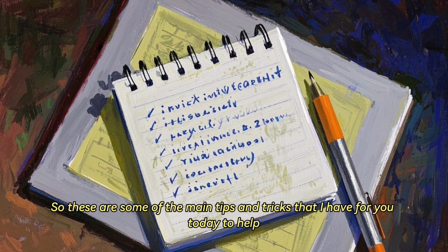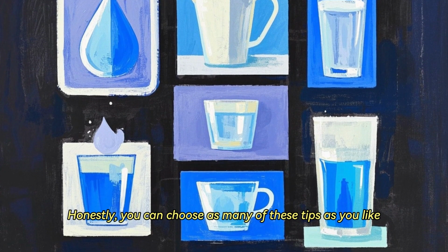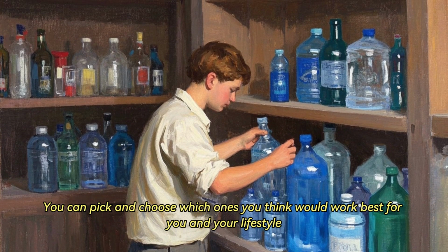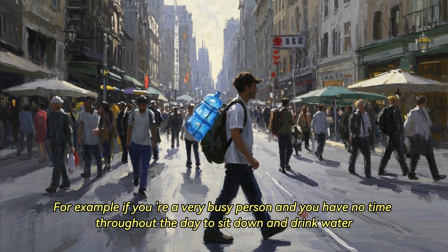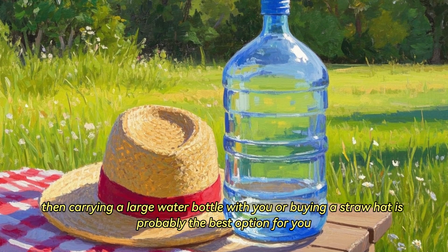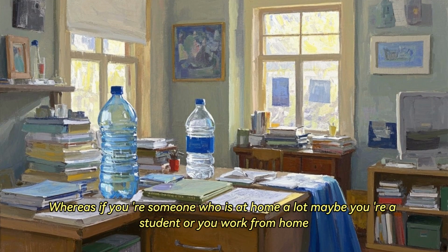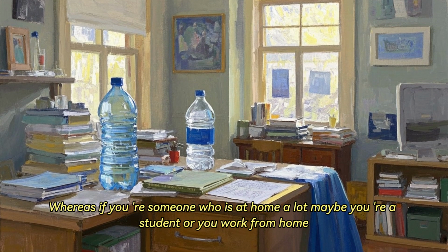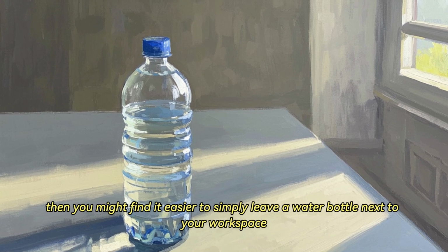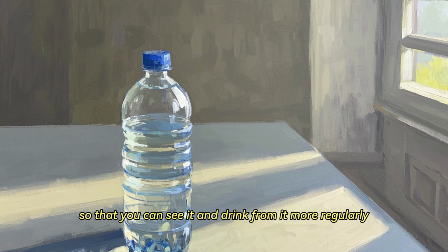So, these are some of the main tips and tricks that I have for you today to help you to drink 2.5 liters of water per day. Honestly, you can choose as many of these tips as you like. You can pick and choose which ones you think would work best for you and your lifestyle. For example, if you're a very busy person and you have no time throughout the day to sit down and drink water, then carrying a large water bottle with you or buying a straw hat is probably the best option for you. Whereas, if you're someone who is at home a lot, maybe you're a student or you work from home, then you might find it easier to simply leave a water bottle next to your workspace so that you can see it and drink from it more regularly.